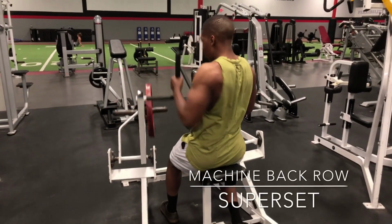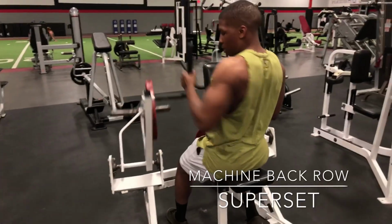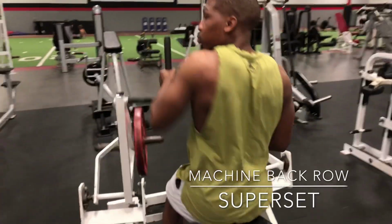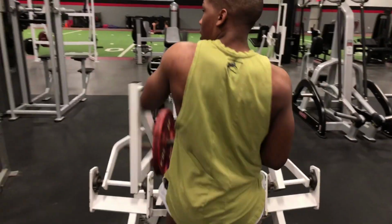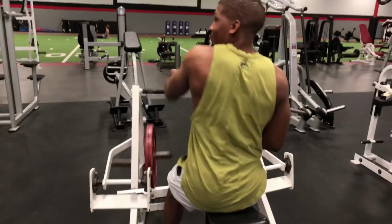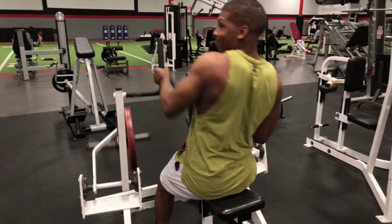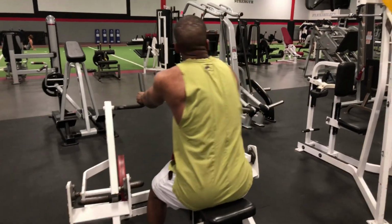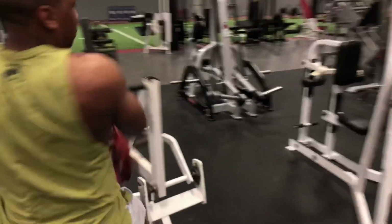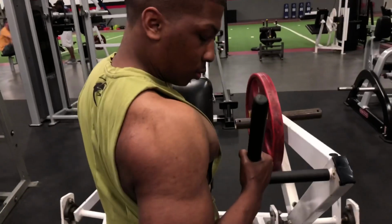So I'm just going to do commentary from here on out. It actually got pretty noisy in the gym. This isn't my normal gym, so I'm going to do the commentary right here. You see me doing the machine back row, and I was focusing on getting that contraction. It might look a little weird the way I'm doing it, but this is the way I've always done it. I always try to take a pause once I have the weight right there, and I just try to squeeze.